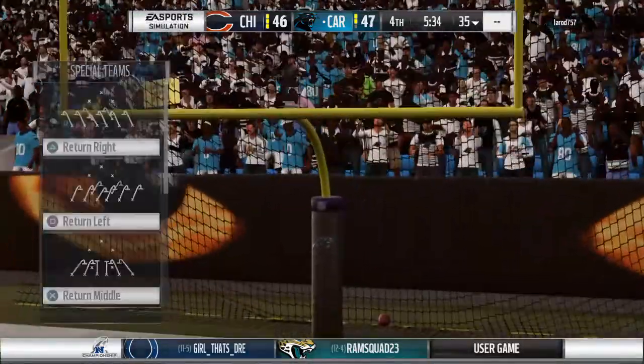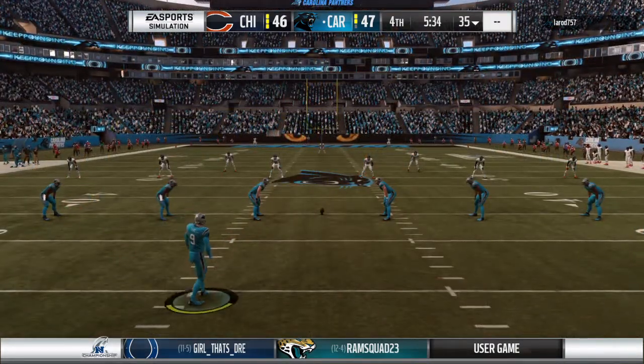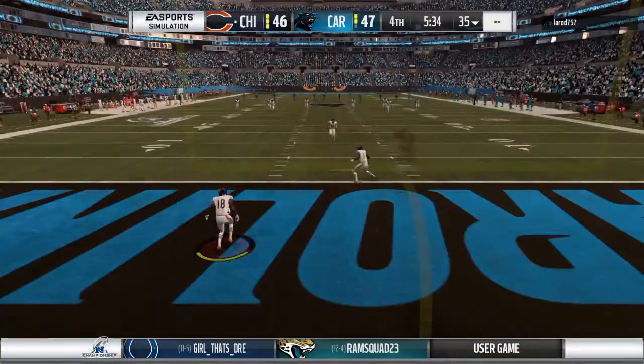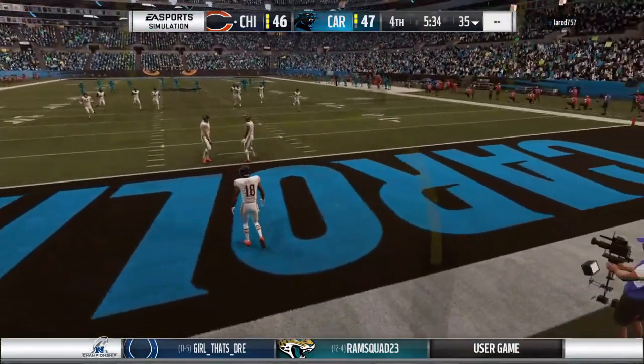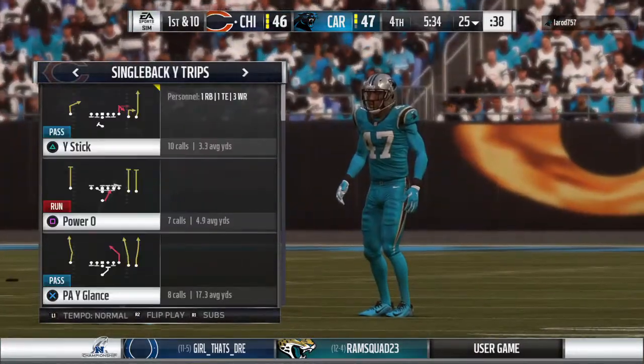Extra point try, good. One freaking stop. So let's try this again. The kick return, TD. I said it was a short kick. Kickoff. And there you go. 8-mile-an-hour wind. And this will not be returnable. It's out of the back of the end zone for a touchback.